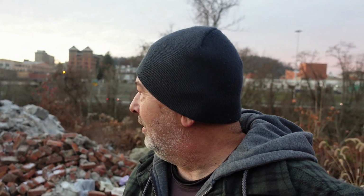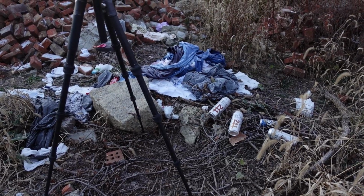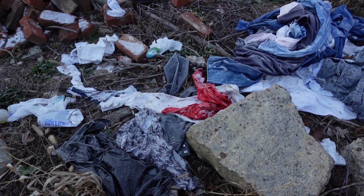All right, so I've moved over to my second location. As you can see behind me here, it is not the ideal spot. There's illegal dumping, there's beer cans, there's even a couple needles over there from drug use.